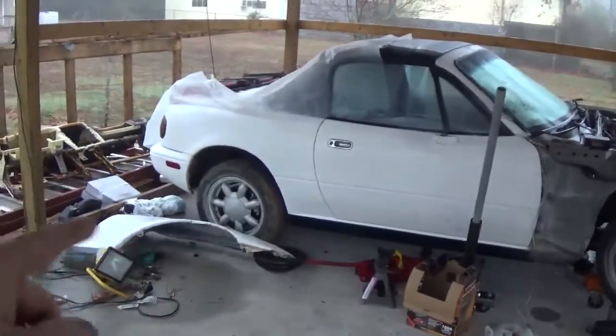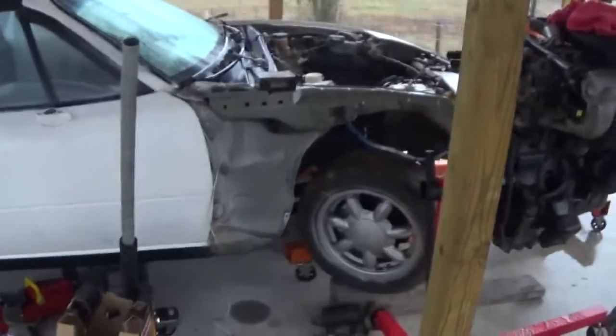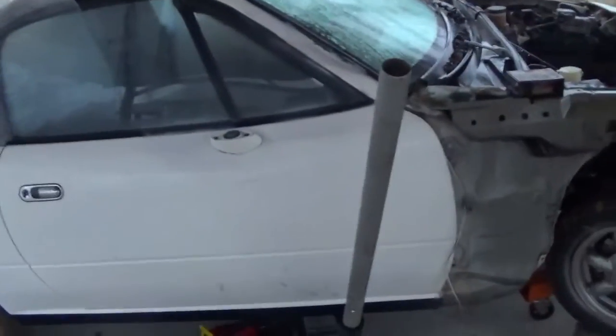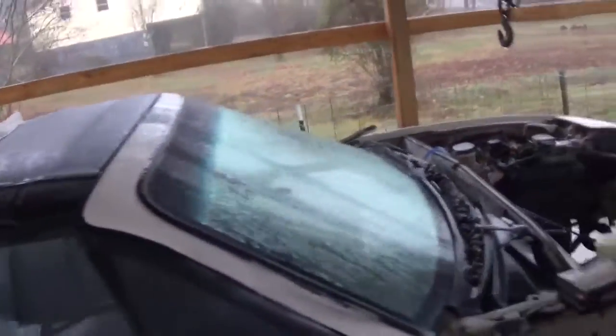I pulled this fender off here. It's just a little bit wavy, and I think I'm gonna get a new one to fix that. It's obvious that the engine is out of it, and I'll show you why here in a second. This door's got a little dent in it, so I'll go ahead and get a new one of those. The inside is nothing special, really kind of a wreck right now. I have this plastic over here because the back window is missing. The top's in decent shape, but there's no back window, so I have to figure something out with that.